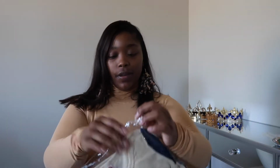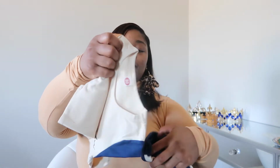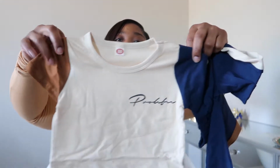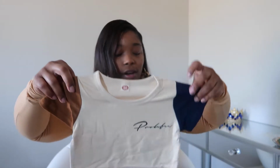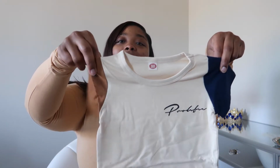Oh, I'm already loving the colors of this outfit. It's really cute. Let's see what it looks like. Oh, I love that. Look at that, the paper's falling out. Look at that. I love these different sleeves. This is so nice. The different sleeves, the navy on this side, and then the brown on this side. I love that with the tan shirt.